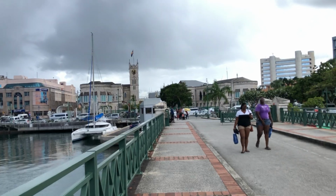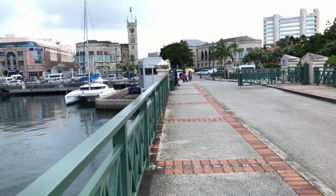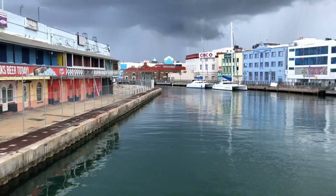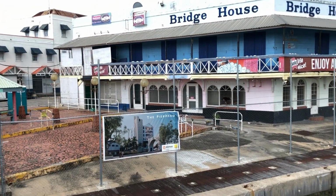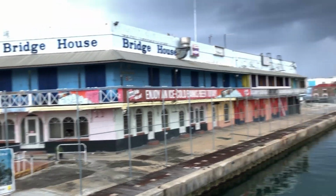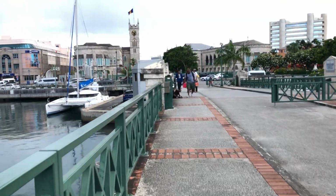Now walking over the Chamberlain Lift Bridge, which used to swing years ago. Now it lifts to let large vessels across the sea. This is the Careenage over here, known as the wharf. All behind here is Cavans Lane. They have been demolishing the buildings over behind here. The only one left remaining is the Bridge House here, which has a number of waterfront cafes or restaurants.